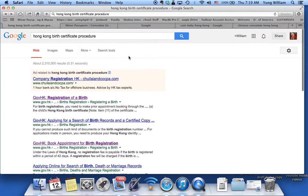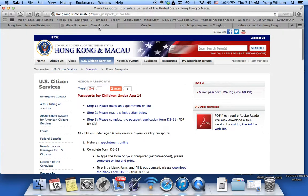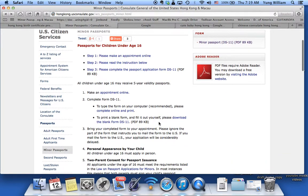All right. So we've taken care of step 1. We've gotten our Hong Kong birth certificate. Now what do? We have to go to the U.S. consulate. To go to the U.S. consulate, there's a couple things you want to take into account. First of all, you need to bring your child to the consulate. So you're going to wait until your baby's discharged from the hospital before you can even take care of the step. But before you can do that, what you want to do is these things.